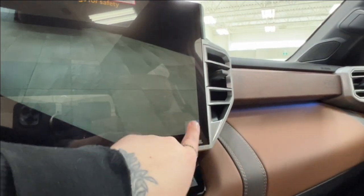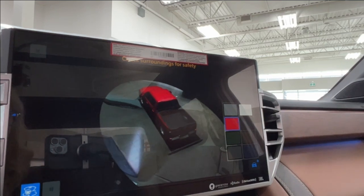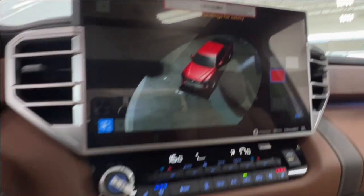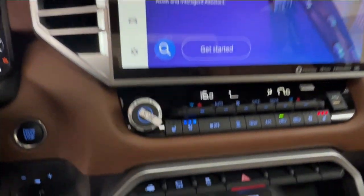Optionally, you can also change the display color, so if you're looking at it from the higher perspective, your vehicle can match whatever it actually looks like. To exit out of this, you can press the X at the top corner, or simply press that little button again to have it go back to its normal infotainment display.